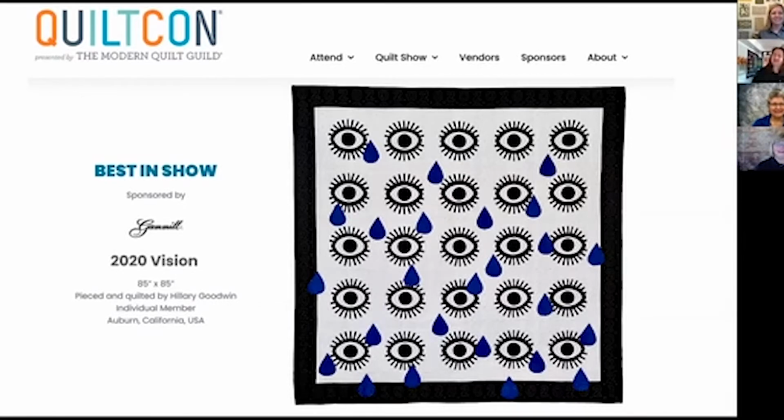It was actually made by a good friend of mine. I've quilted for her in the past. Her name is Hillary Goodwin. And this quilt shows an awful lot of the trends that we're seeing in modern quilting. It is all hand quilted, so no machine quilting at all. And a lot of the fabrics that she used were basically reclaimed materials. She's an ER doctor, so a lot of these fabrics came from beddings, linens, scrubs, that sort of thing.